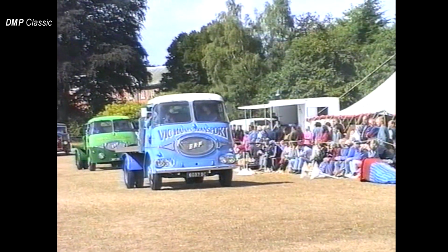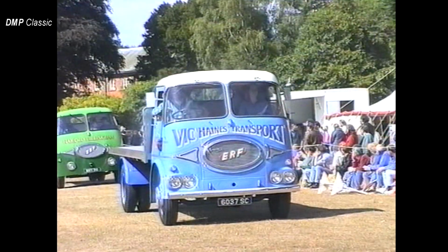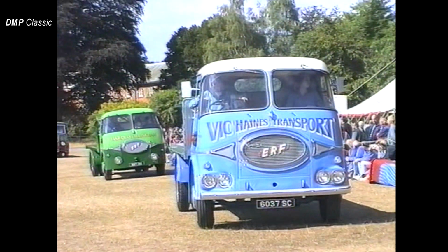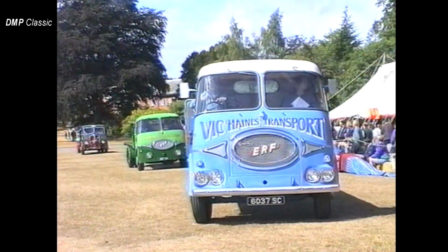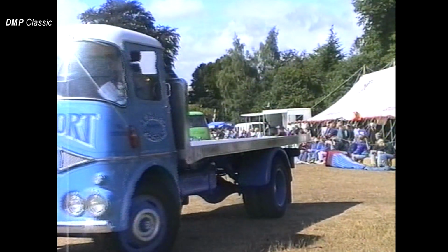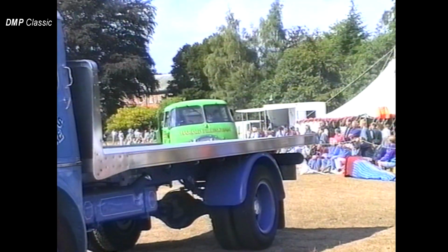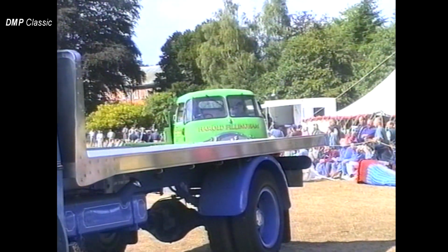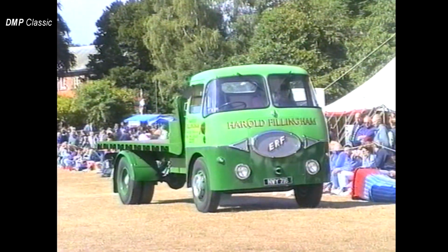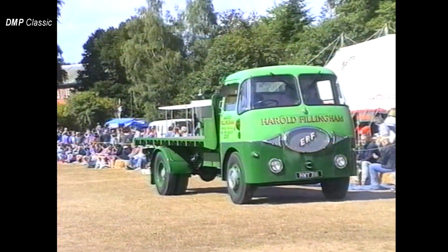Now the next KV coming along in the two-tone green of Hal Fillingham, NWI 716, is a very similar vehicle. But this was used on general haulage, and as you can see, it's been restored to a very high standard. As you'll see today, most of these ERFs that are not now working for a living are very well maintained and preserved.